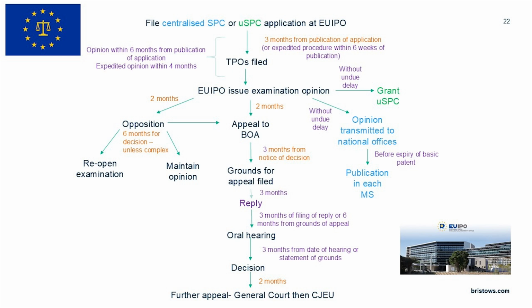To minimize this possibility, the European Parliament has introduced the possibility to submit a request for an expedited procedure in some situations and has added some timelines for some of the steps within the procedure. In fact, the European Parliament's proposals are in lilac on this slide.